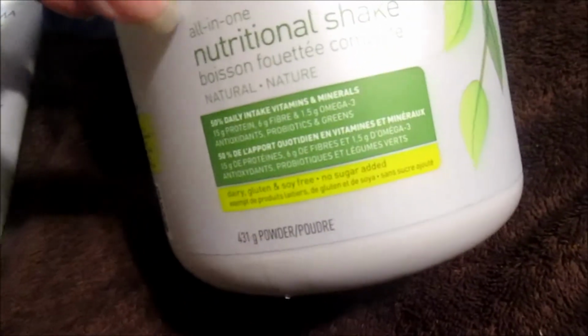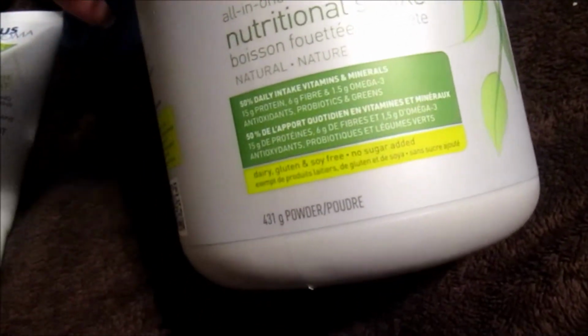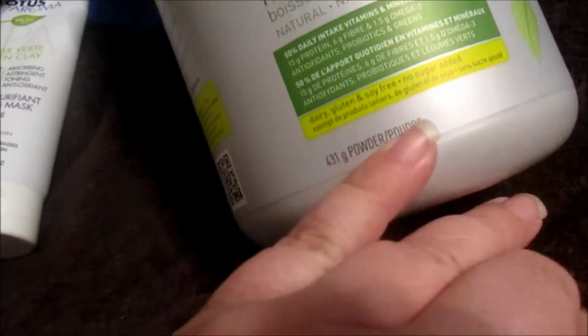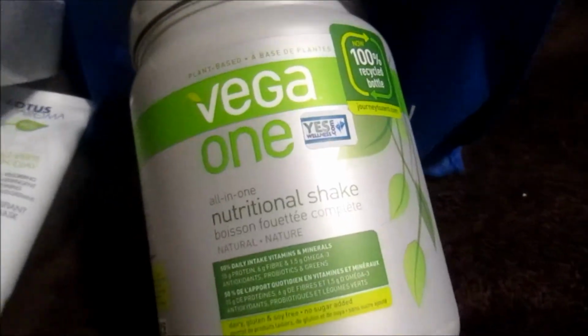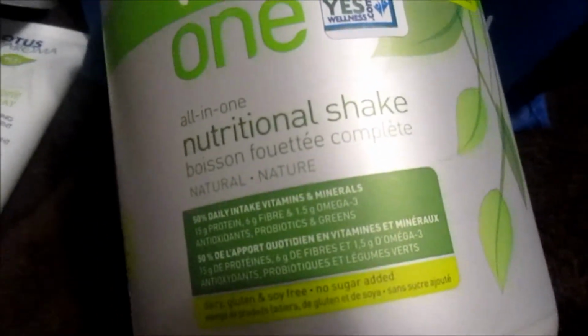The next thing that I received is called the Vega One All-in-One Nutritional Shake. And this tastes really good. It is plant-based. It comes in a 100% recycled bottle, which I absolutely love. And it is dairy, gluten, and soy-free. There's no sugar added. This year, we are really trying to eat healthier in our house. And this is a great supplement, a great nutritional shake.